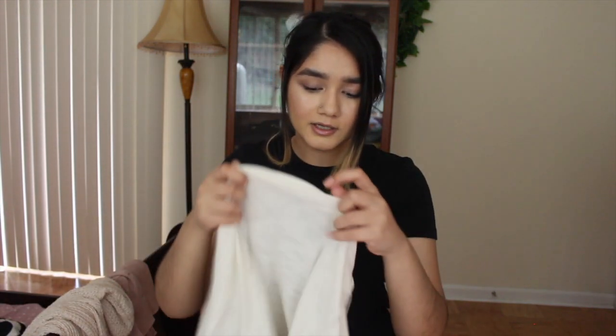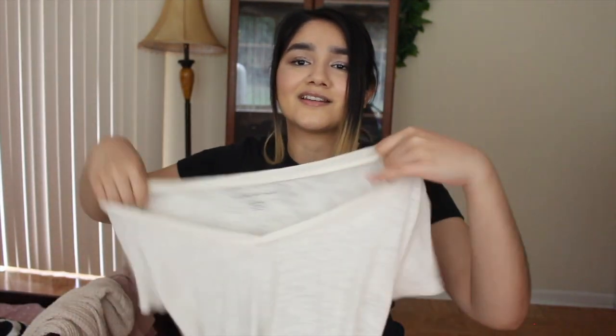So I did pair that with a classic white t-shirt. Again, this is also from American Eagle. This is all rumpled because I was throwing them around, doing the flat lays, doing everything. So this is a classic kind of off-white.